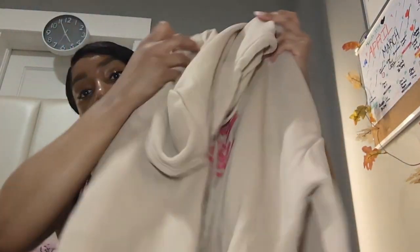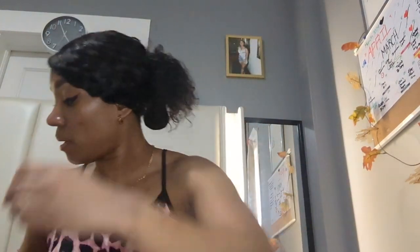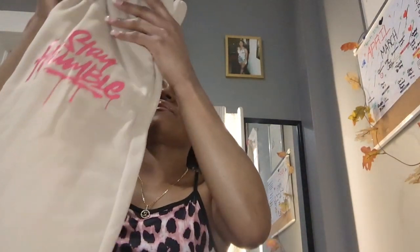So I ended up ordering me some sweatsuits. I ordered two styles, two different color sets. The first one is this Stay Humble in this cream nude and pink. I just thought this was super cute. Long sleeve, and it comes with the hood. And then these are the sweatpants. It says Stay Humble on my side. I just wanted to order me some sweatsuits because I've never ordered sweatsuits off of Shein, and that's the vibe I'm going for. It rains a lot in the spring, so I'll get my wear out of them.